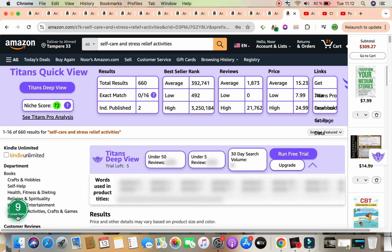Coming next to the total results, they're sitting at 660, below 1,000, which is also ideal. The average bestseller rank is also under 400,000, which is a great sign, and it is averaging 392,741. We have the average review sitting at 1,873, and we have the average price of $15.23. So I'm really happy with this keyword. It's ideal to be used for the 7 keyword slots or the title.